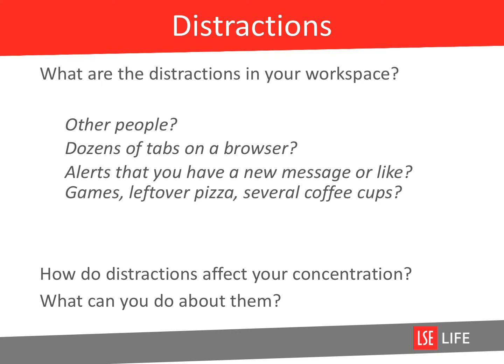Now, what about notifications? Do you get alerts that pop up on your screen or make a sound when you have a new message or a reaction on social media? Do you have alerts for breaking news? Or does your operating system conveniently let you know that there's an update available? When you're really in the zone, these kinds of notifications can affect your concentration. As you revise for exams, pay attention to how many times you get notifications and consider deactivating them for the exam day to help you stay focused.